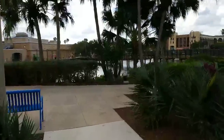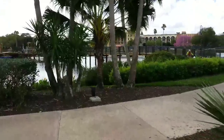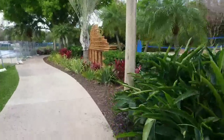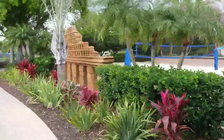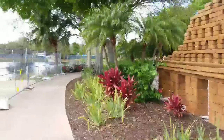Steven, do I do any reviews of the golf courses, mini golfs, or water parks? I haven't as of yet. I do want to get to the mini golf courses and play those and do some reviews of those. So I will get over there at some point. I just haven't done that yet. I used to play golf back in the day, but I haven't swung a golf club in, I can't even tell you how long.